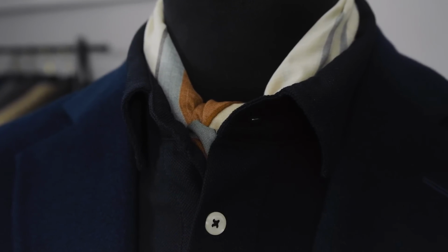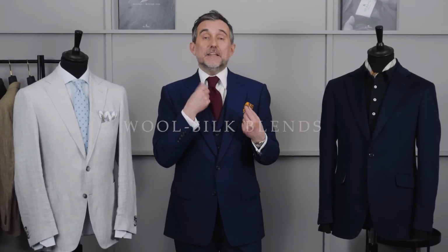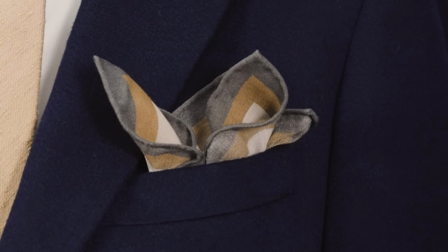But luxury blends aren't just for tailoring, they make great accessories too. I particularly like a blended bandana because I find silk next to the skin a little bit warm, but this is a blend of wool and silk, so it still has that resilience and sheen, but it's much more comfortable for me to wear next to the skin. I also like the way that it is slightly less reflective than pure silk, so it's a great combination for pocket squares, for example.